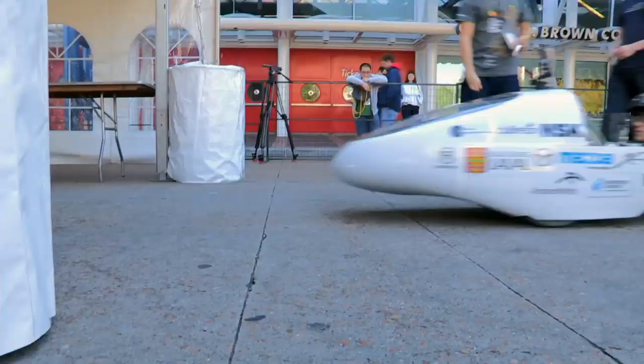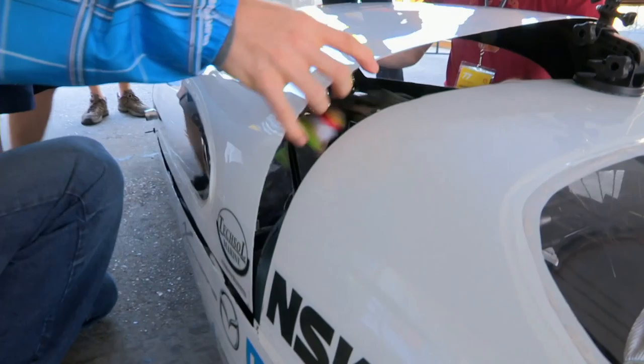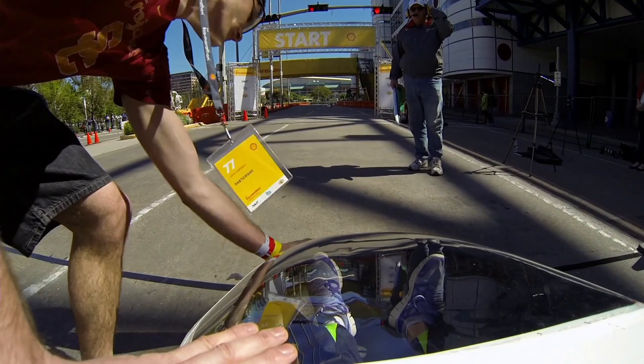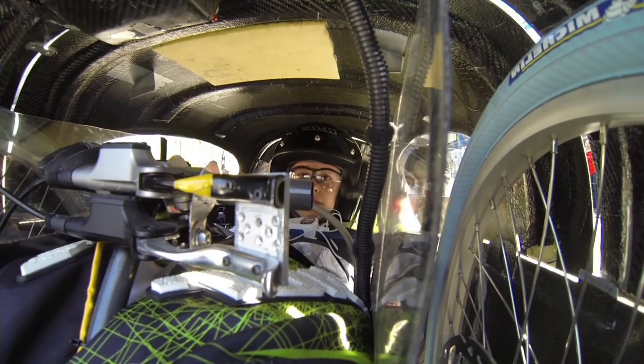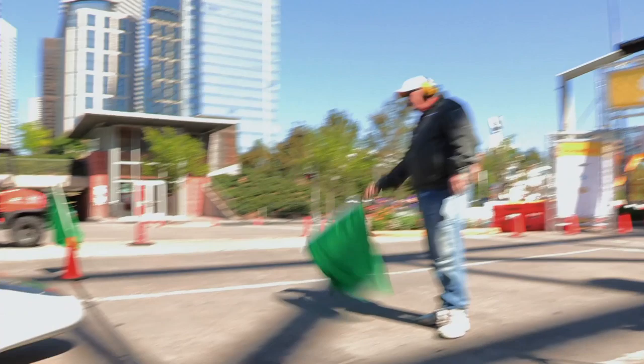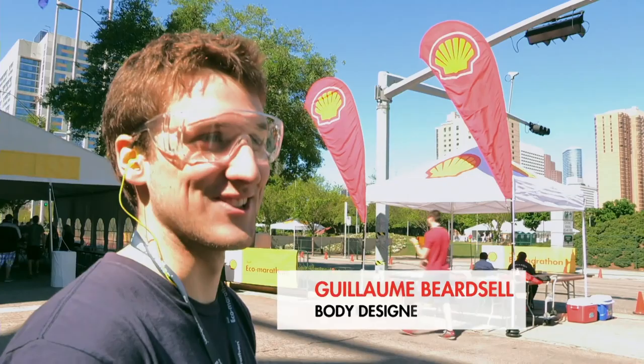Outside on the track, the Canadians are ready for their practice run. Their first aim is to break their own Eco Marathon record set 4 years ago, 2,756 miles per gallon. Last year, they didn't even get over the start line. Will this year bring more heartbreak? Cool. It works. Finally, it works.